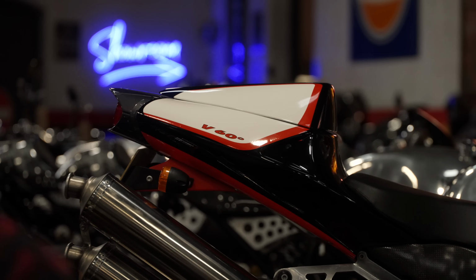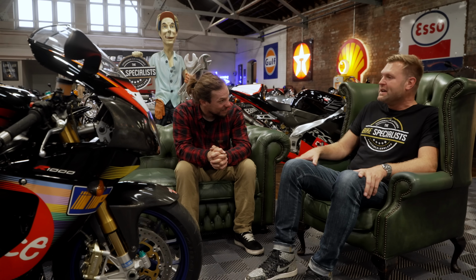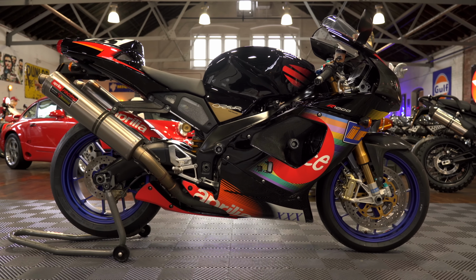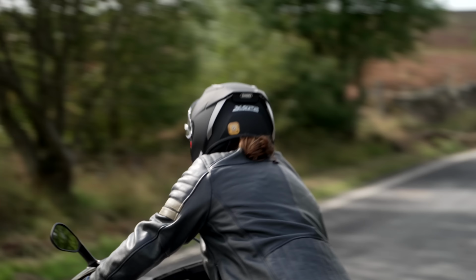And how much do you think this one is behind me? 20? No. Go on. Double. £40,000. No way. That's what they've gone up to now. And this particular bike is £13,000. Yeah. So there's a massive price difference. Even though that is limited edition, this is super rare. Oh. Sport production. There we go. That's why I'm riding this one. Brilliant.